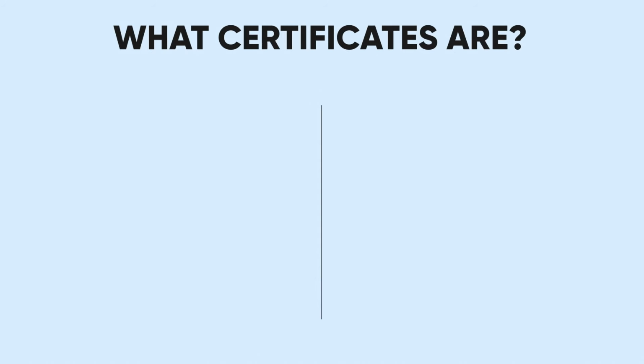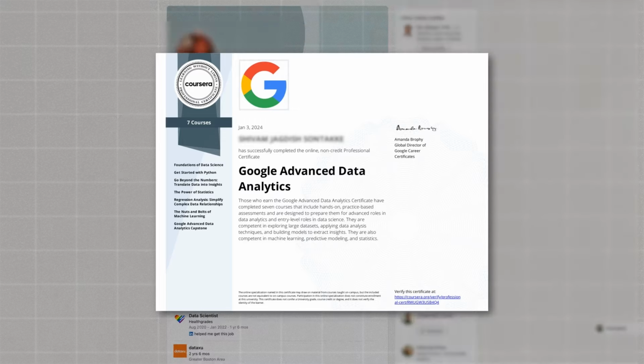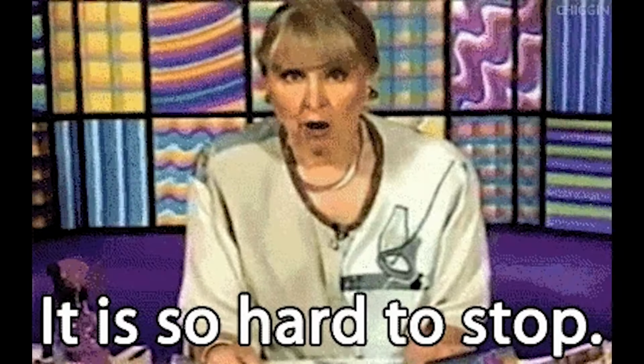First, let me quickly explain what certificates are. You take courses, and after completion, you'll receive a final certificate. It's basically just a piece of paper stating that you've done something, and you can add this to your LinkedIn or your resume or print it out. And I love collecting these. It kind of becomes like an addiction.